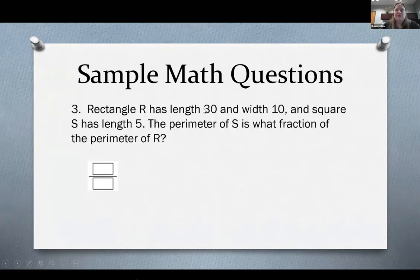Okay, yeah, this one's usually a lot easier to do on a whiteboard. So rectangle R has a length of 30 and a width of 10, and square S has a length of 5. The perimeter of S is what fraction of the perimeter of R? This is a numeric entry. We're going to need to plug in the right numbers. So we're going to have to remember a couple of formulas for this one.